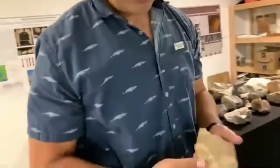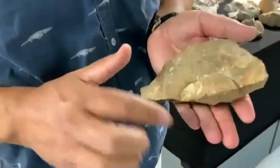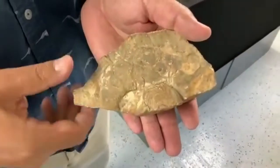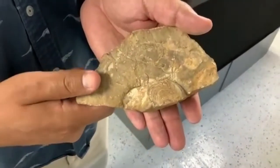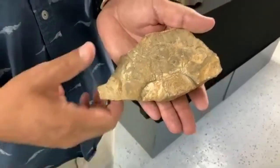This one from near Duckwater, Nevada is about 320 million years old. You can see the shell, it's kind of coiled up. And you might be able to make out the zigzags there in the shell. So these are from animals that are called ammonites. Ammonites are related to the chambered nautilus, if you're familiar with that animal, or kind of coiled up squids with shells.